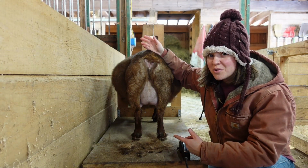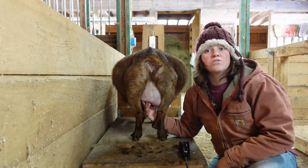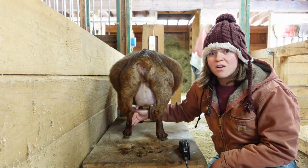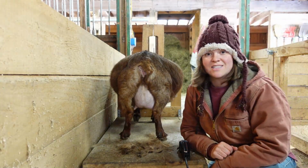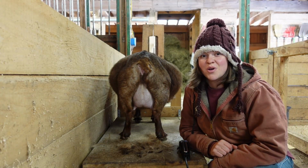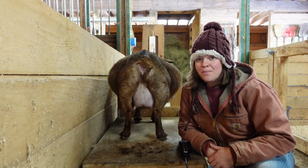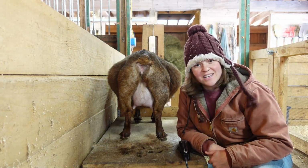The second clue for me that she's not ready is this udder. She is not nearly full. Her udder and her teats aren't a waxy kind of color. So she's not ready. So we wait. And yes, today is her due date, but that doesn't mean that nature's ready. So we're just gonna let her be.